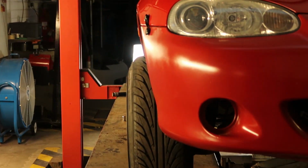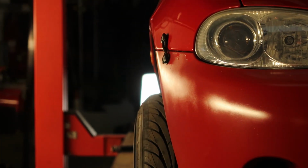So the fronts are on. She's a bit wider. Oh god. Oh my god. That's gonna look so sick. Right, let's get these back ends on.